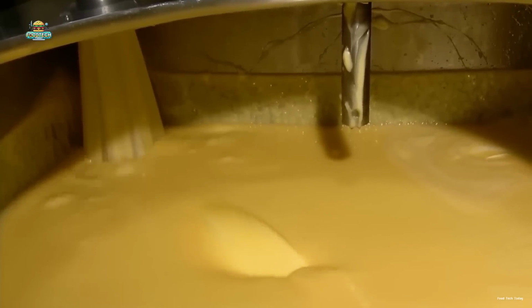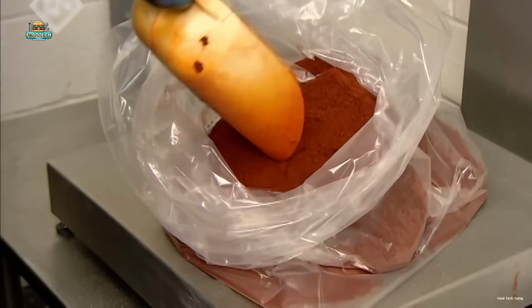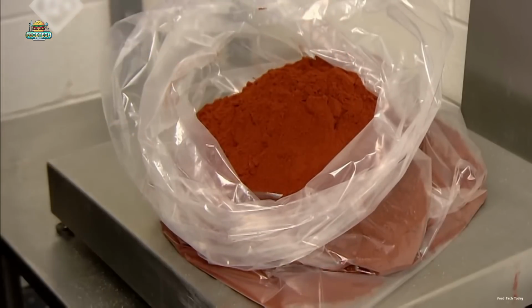However, mayonnaise is more than just egg yolks. Other ingredients are carefully prepared to achieve its signature flavor. At this stage, water is softened for use in the formula.